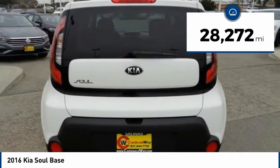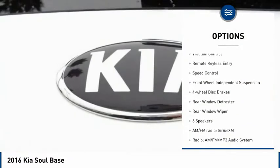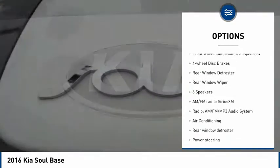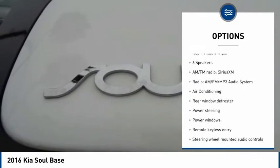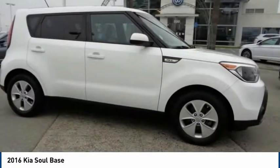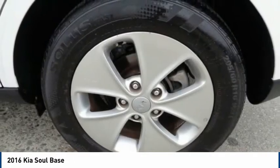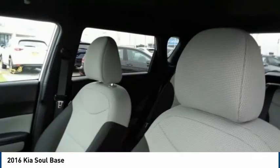Here are some of this vehicle's great options: electronic stability control, alloy wheels, brake assist, traction control, remote keyless entry, speed control, front wheel independent suspension, four-wheel disc brakes, rear window defroster, rear window wiper. Your new ride is just a phone call away.